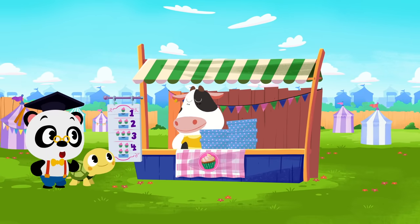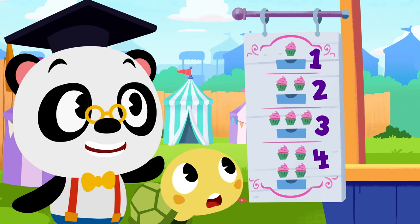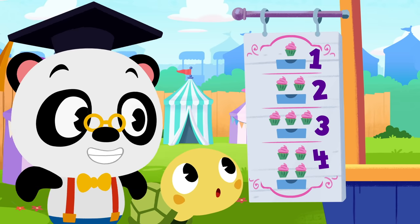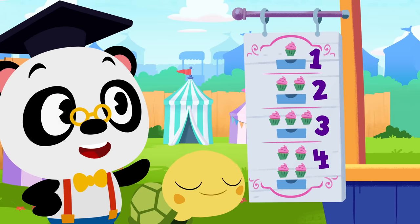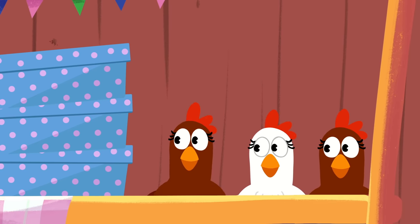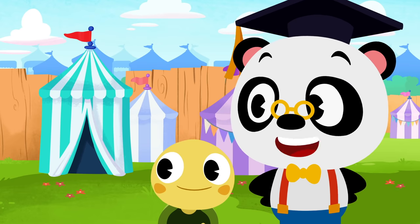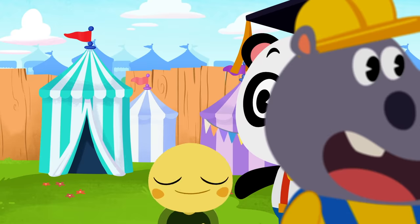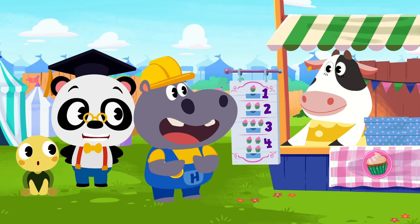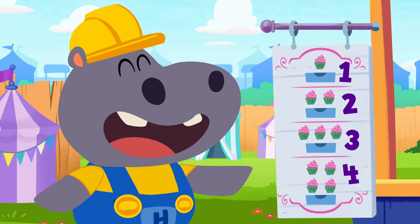Hey there, Moo. Are you ready to sell your cupcakes? Huh? Oh, I see. You've got different numbers of cupcakes in the boxes, so everyone can ask for the number they want. Oh, you got your first customer already. Ah, looks like Hoopa's super hungry, Moo. He wants 4 cupcakes.